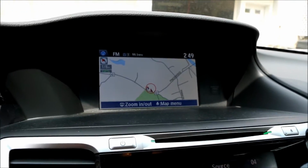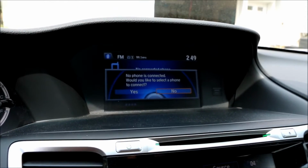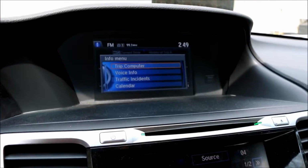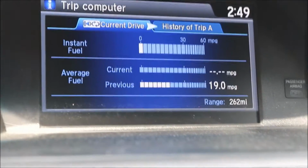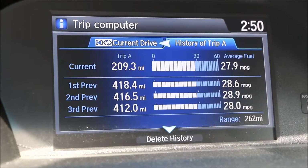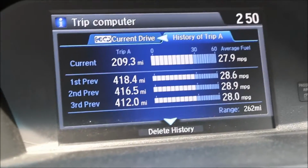So in the EXL with nav, of course you get the nav. We'll go through the phone menu. No, it doesn't want to. Info, you've got your trip computer and all that standard. That was a short trip. Here's an update, by the way. Still getting 28, 29 miles to the gallon, 400 miles to the tank, going to work and back.